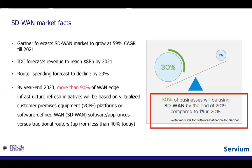But 30% of businesses will be using SD-WAN by the end of 2019, compared with 1% in 2015. Okay, that's significant. And this is market forecasting by Gartner. And then the other one that I just wanted to pick up on is by 2023, more than 90% of businesses' wide area network new deployments are not going to be based on router-based technology. They are going to be based on software-defined technology. And again, this is just validating the market and demonstrating where things are heading when you decide to look at your wide area network.